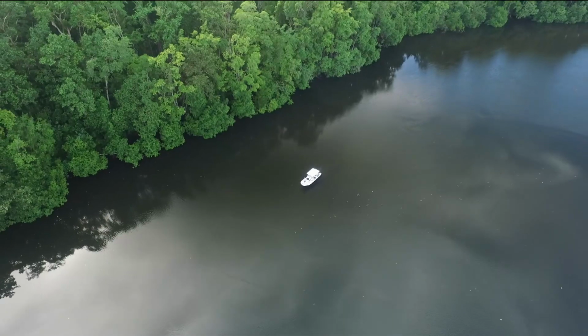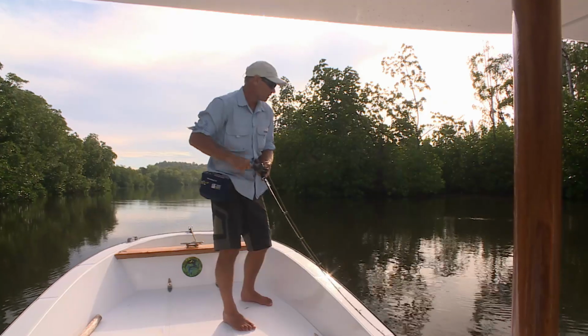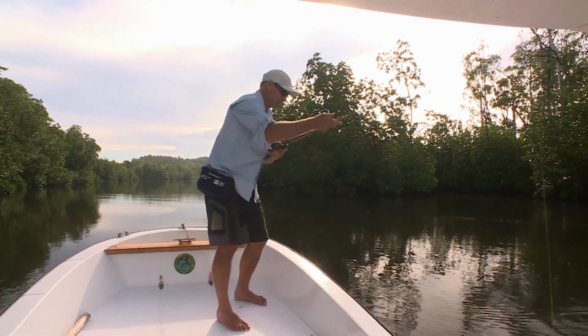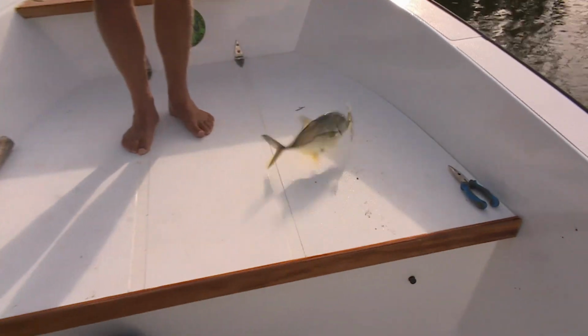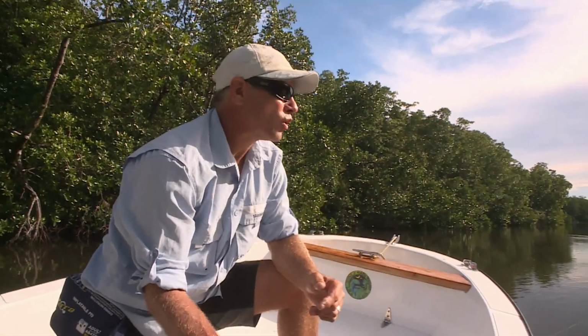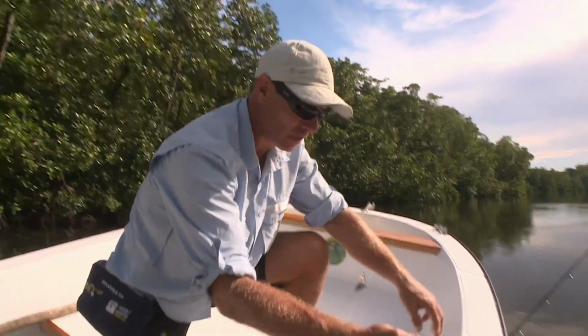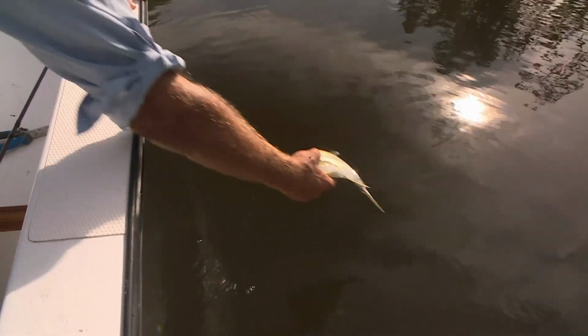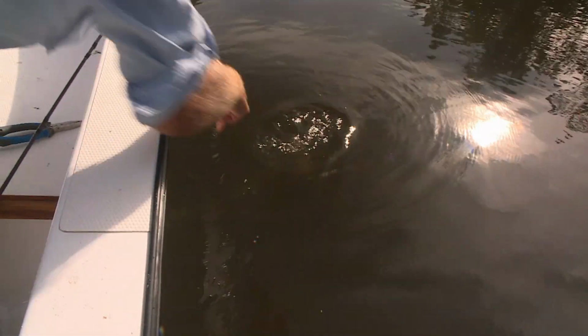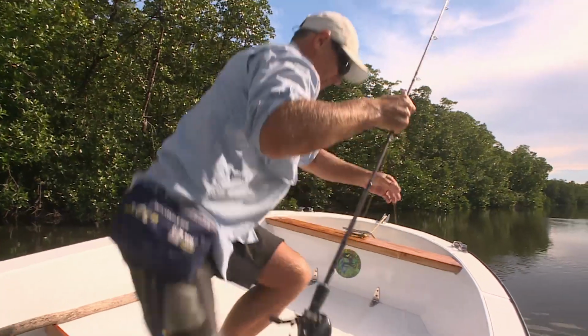Another little Jack. Well, that could be a little trevally. Oh, little trevally running through the species at the moment. Just a little bloke. He's having a happy time up here, just eating all the little bait fish that are coming into the system. I'll just lay him down there. He'll go turn over. And there away he goes. Let's see what else we can find.